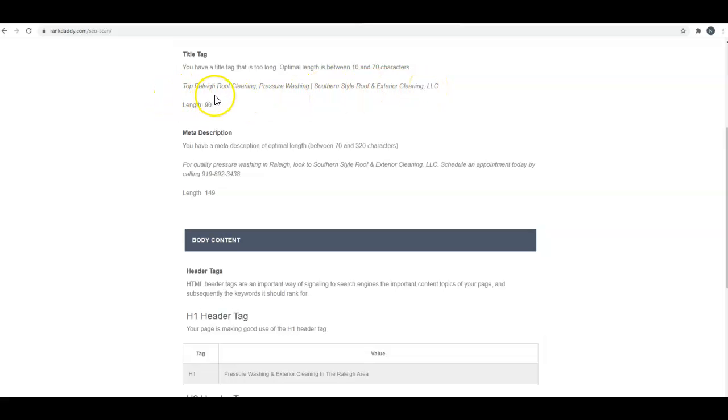If not, just do Raleigh pressure washing, and then a dash, and your company name. You want that first part to say where you're at and what you do. Keep it short and sweet, and you want your company name in there for branding purposes.